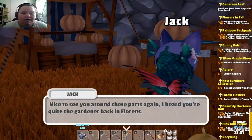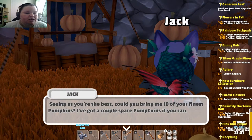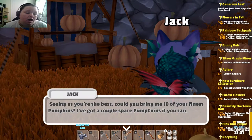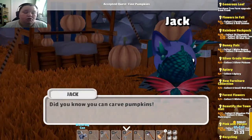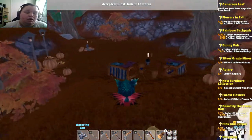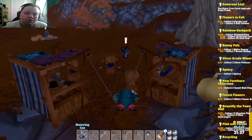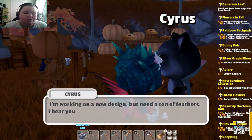"Nice to see you around these parts again. I heard you're quite the gardener back in Florence. Seeing as you're the best, could you bring 10 of your finest pumpkins? I've got a couple of spare pump coins if you can." So you're asking for different quests. You know you can carve pumpkins, 10 pumpkins. I can show you how to carve. Don't have any seeds! Oh, I might be able to get myself some seeds.